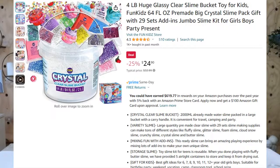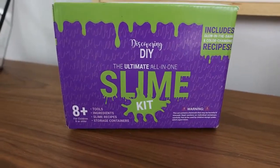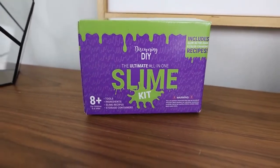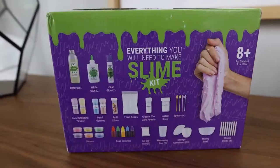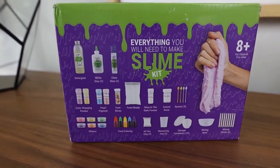Anytime we have play dates at our house, I always get slime, and it just entertains the kids for a while. So love that one. I have another slime kit that's priced at $13.03. Now, this is one where you actually mix the glue with the activator to make your own slime. It does come with all the little pieces as well, so you can put the slime in there. But this one is only $13.